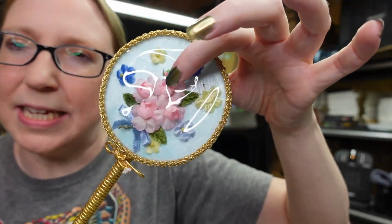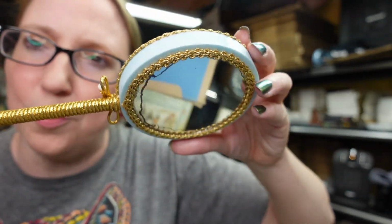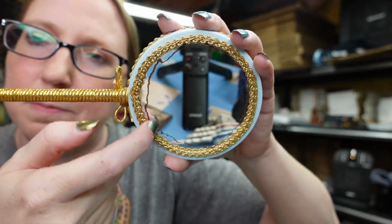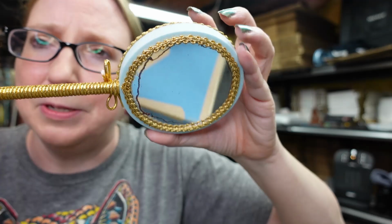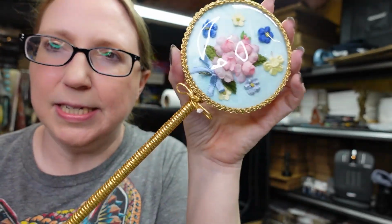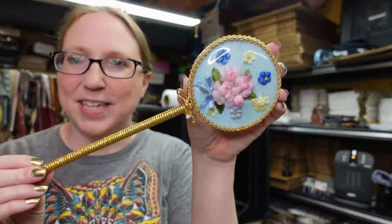This part up here is a clear kind of vinyl plastic, and inside it's like 3D with these flowers. Oh, it's so cute. And then this is what the mirror looks like. There is a little bit of an issue on the mirror. It's not cracked or broken or anything, but it does have, I don't know what you call this, what happens to mirrors, but it's still perfectly usable. And how cute would this be to display on a vanity? I just thought it was the coolest thing. I paid $1 for this at a yard sale, and I listed it on auction with a start price of $19.99.